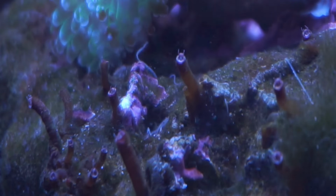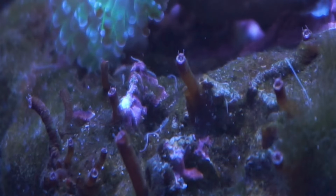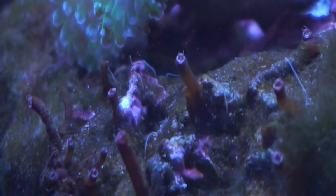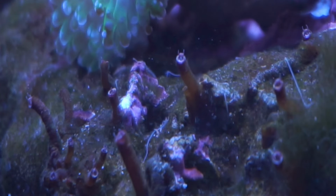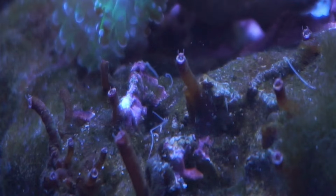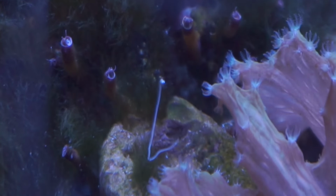You can find them in all different places. You'll hear people talking about their zoas staying shrunk up, and it ends up being one of these guys right in the middle of them, just swaying that arm around, keeping them all closed up. As long as they aren't near your coral, they really don't pose an issue because they're just going to swing that arm around and catch leftover food to eat. But if they are touching corals, you definitely want to do something about it.